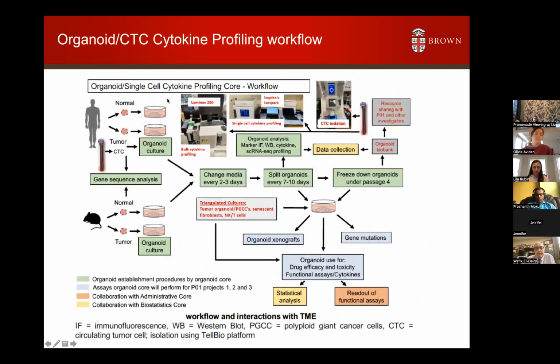So I thought this would be a good opportunity to share with you some of what's possible here at Brown in terms of creating organoids from patients, either normal tissue organoids or tumor organoids from the circulating tumor cells, kind of putting them through some of these technologies for analysis, and simultaneously using mouse models to interrogate the impact of the genetic alterations that drive specific tumors in terms of how they respond to treatments or how they respond to immune cells.